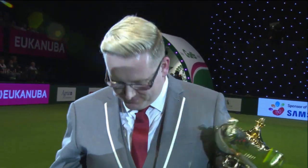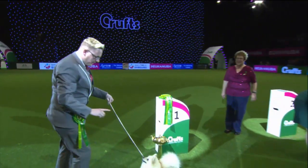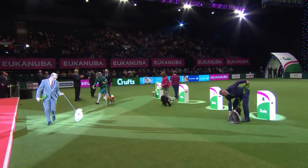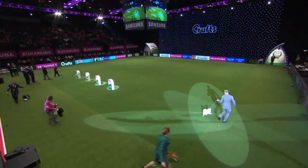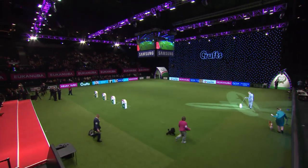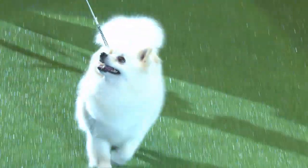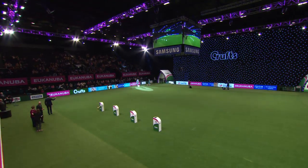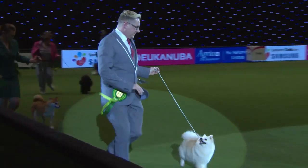Well, well done. I'm sure you'd like to do your lap of honour, just so everybody can show their appreciation and congratulate the winner of the utility group, Crufts 2016, the German Spitz Klein. So there they go on their lap of honour. Dale Francis there, leading the little Jen, the six-year-old German Spitz Klein bitch, around the ring for the lap of honour. Best in Show in Blackpool and at the Scottish Kennel Club from 2014, now best in the group here at Crufts 2016, 125th anniversary of this fantastic show.